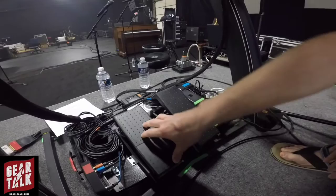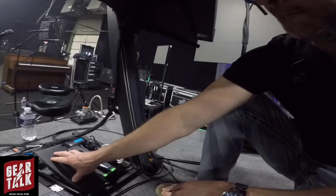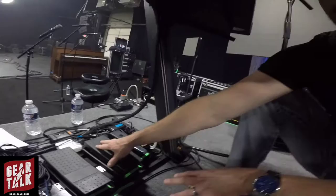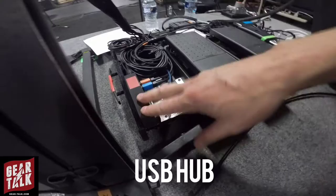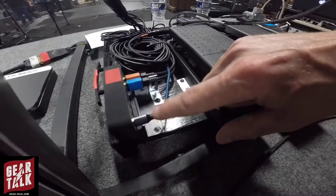Once in a while, I'll hook it up if I want to do the custom string stuff that's in the Backstage Pass. But I generally just use expression, and then the other is just a spare in case this ever goes down, because I really rely on my expression pedal. I use it all the time. Everything else, I've got a USB hub that my controllers are plugged into and my iPad, so it can get power from that and also connects directly to the computer through my snake.